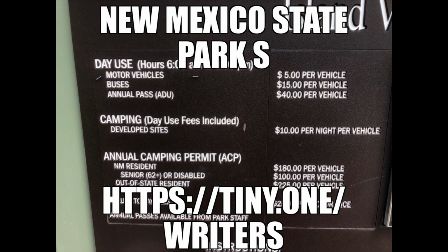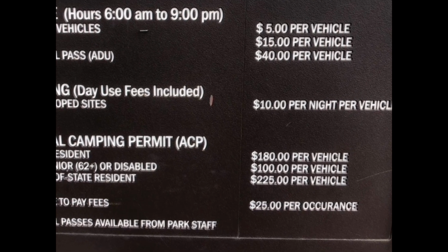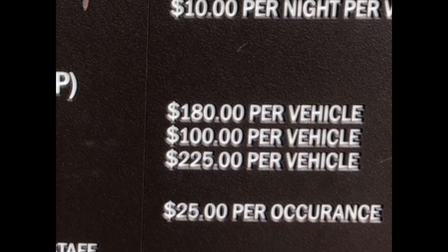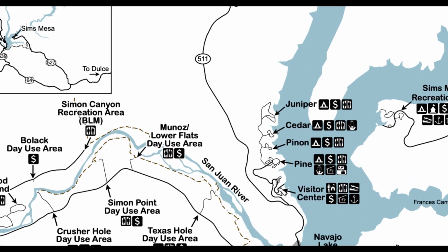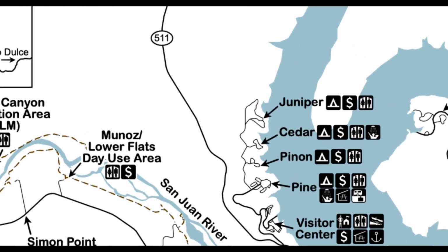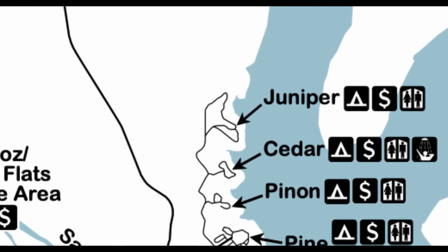New Mexico State Parks, they're pretty incredible, and the thing we like best about it is it's $225 a year for us because we're non-residents, and we're going to show you our camp right there at Juniper. There is a shower down at the Cedar Camp, and there's a dump down at Pine, so they're all right there. It's all the ones you need to know about.